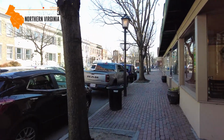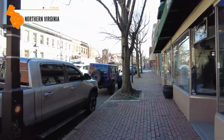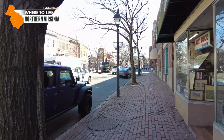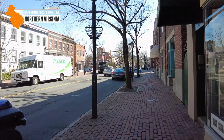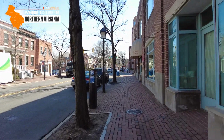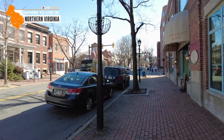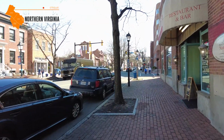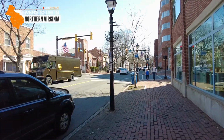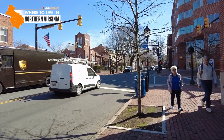It's one of the top selling zip codes in Northern Virginia. It's one of the more expensive zip codes in Northern Virginia. And one of the main reasons why is, it's quite walkable. Northern Virginia doesn't have that many walkable areas. That smelled good. I don't know what that was, but that smelled delicious. So the walkable areas that also have lower violent crime are going to be hot areas to move into.